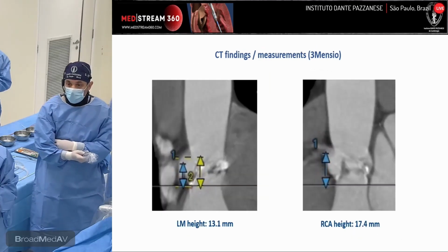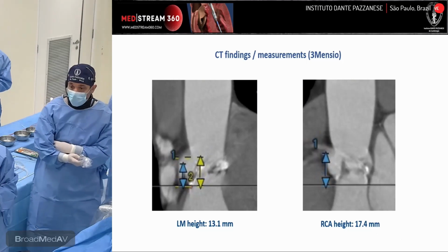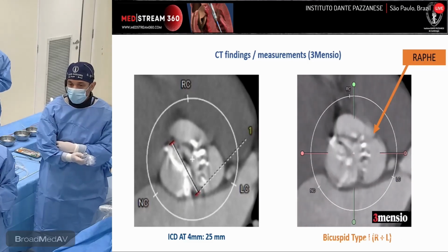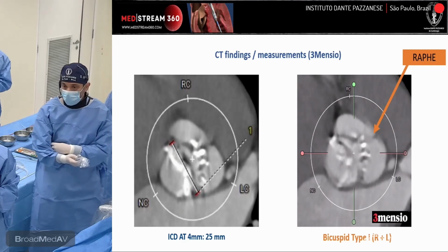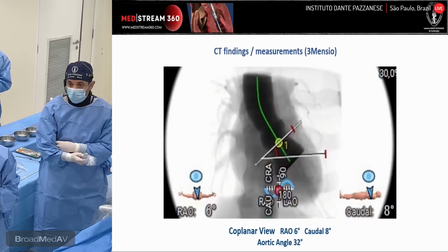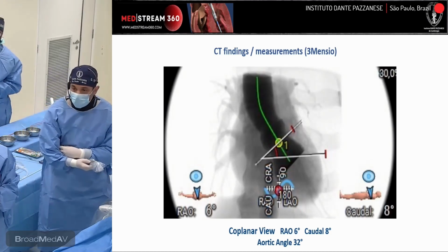It's not dilated. And here you can see the coronary distance to the annulus, all above 12 in the left and the right. And here you can see some images taken from the aortic valve. It seems to be a raphe between the right and the left coronary cusp. You can see that the valve is very calcified. This is the projection that we estimated from 3mensio. We're gonna use it during valve implantation: cranial 6, caudal 8.